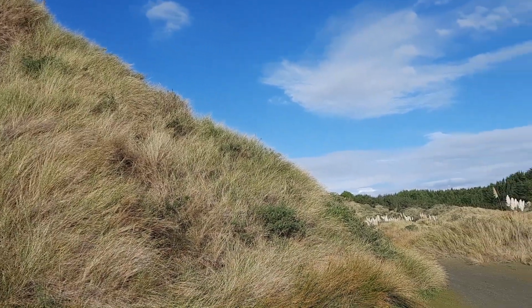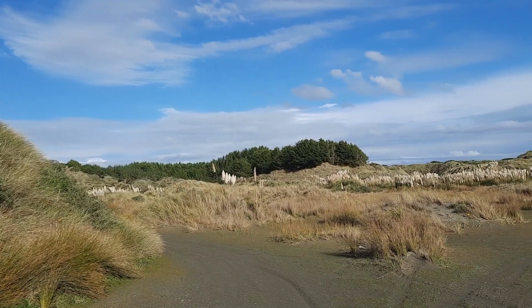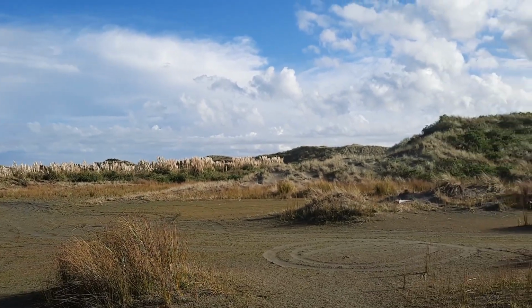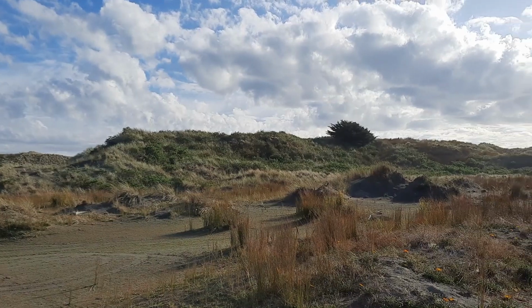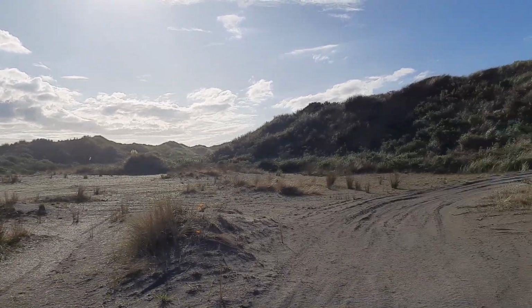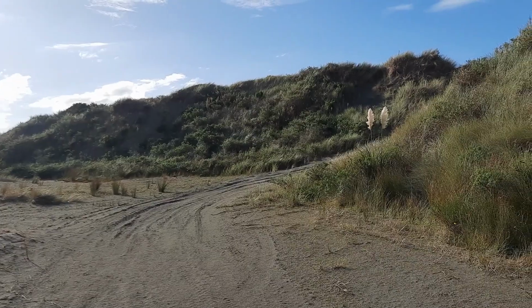So I'm just checking out the sand dunes north of the Surf Lifesaving Club at Foxton Beach. It's obviously a favourite for four-wheel drives.